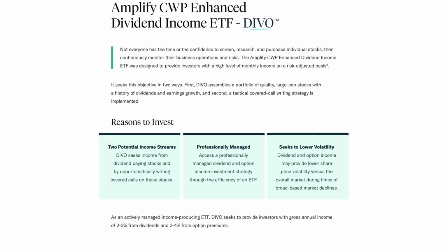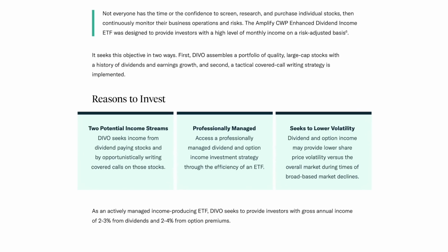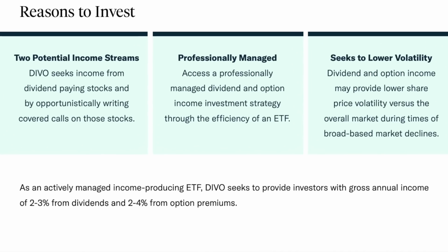According to Amplify, it says, the fund strategy seeks to provide gross annual income of approximately 2 to 3% from dividend income and 2 to 4% from option premiums. So at most, the highest dividend yield you could expect from this ETF could be up to 7%.